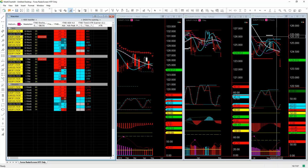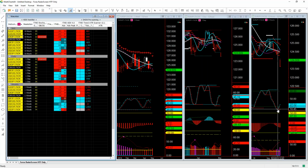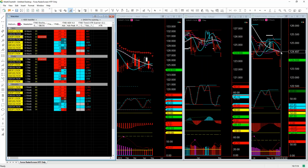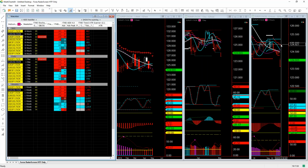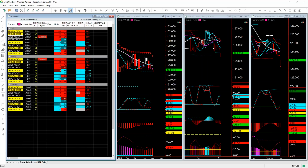Then when I go down to the 6-hour chart, we're making new lows, but we're making new lows in the stochastics as well. So yes, we may get a retracement back to 124.50 up to 124.88, 124.90. But when that occurs, I think they're going to find resistance, and then more likely than not, it will continue back down. Any questions on the euro yen?